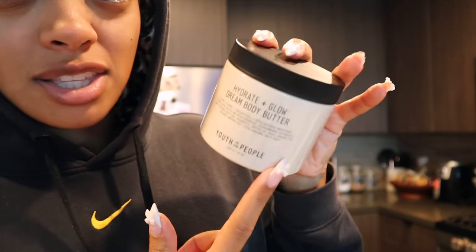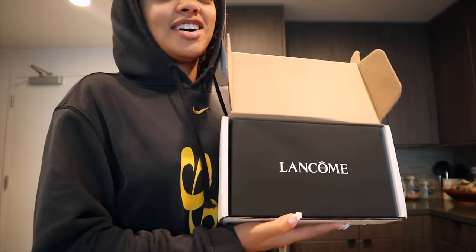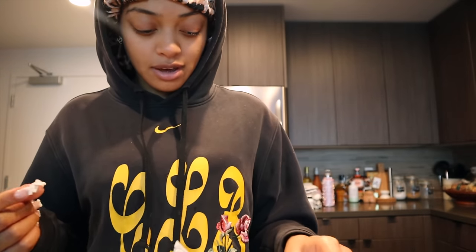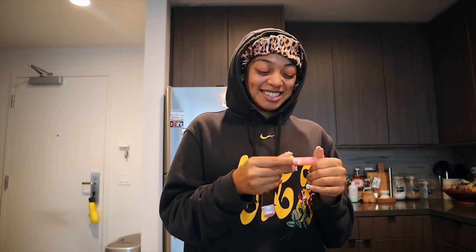Ooh. And I'm not gonna lie, I am not mad at this 8 ounce tub. This is a nice size tub. It's Lancome. Yo, they stay sending me stuff. I gotta do makeup with this. There's so many goodies in here. We got the SPF. Oh, that's my kind of color right there. Pinky gloss, it looks clear. I knew I saved all this PR for a reason because it just feels like I'm opening up presents.